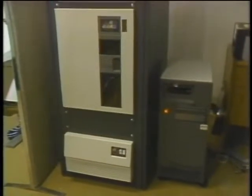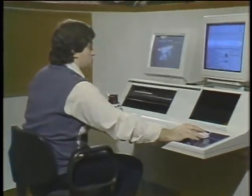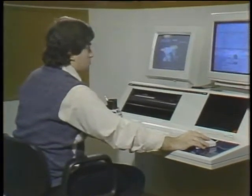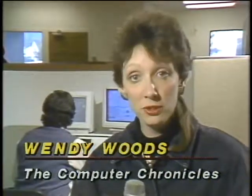While the Pixar computer is not exactly inexpensive at $50,000, you must keep in mind that just 2 years ago, it was nearly triple that price. So enthusiastic has the medical community been about this new technology that people here predict that most radiologists will be using it within 5 years. By then, the technology is also expected to fit into a desktop machine and be radically less expensive. In San Rafael, California, for the Computer Chronicles, I'm Wendy Woods.